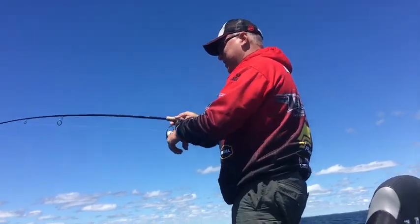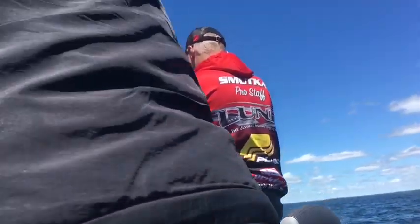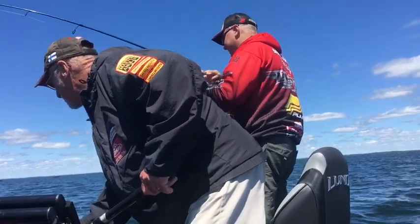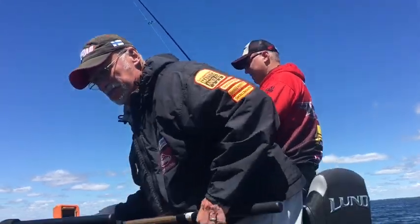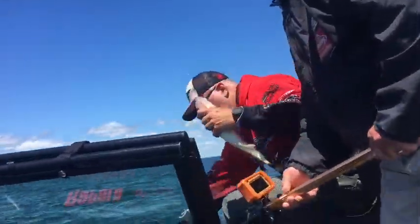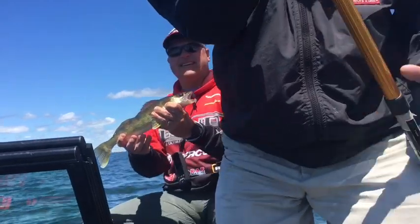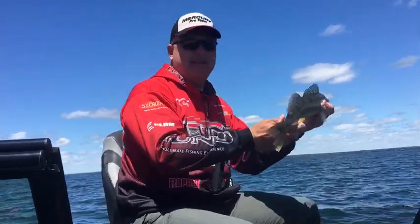And I got one here. I was busy working on something and saw my rod sliding. He pulled it tight. About a 19 incher or so there. Well, I'll put him back over here. Actually, I'll just take a picture of me with him and then we'll let him go.